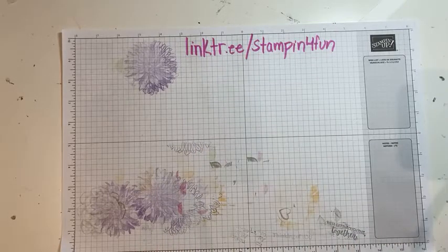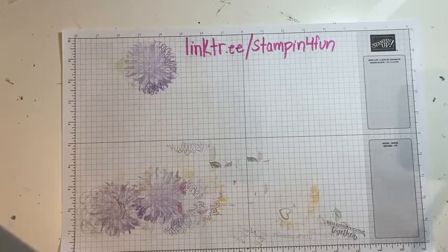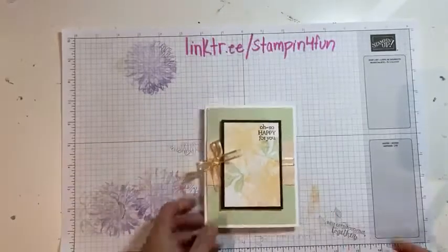So yeah, let me give you a sneak peek of what is to come. Let's see, I don't want to give all the fun away, but here's a couple of cards. The Delicate Dahlias class. Okay, I had to do this because it's spring and I have stamp sets to give away. So the Delicate Dahlia class actually comes with the Delicate Dahlia stamp set.